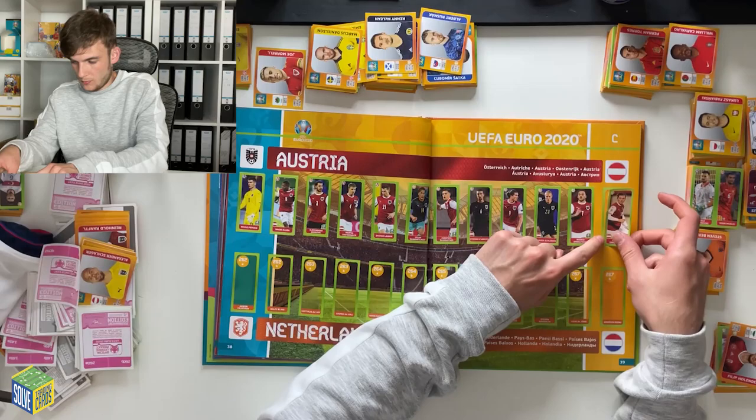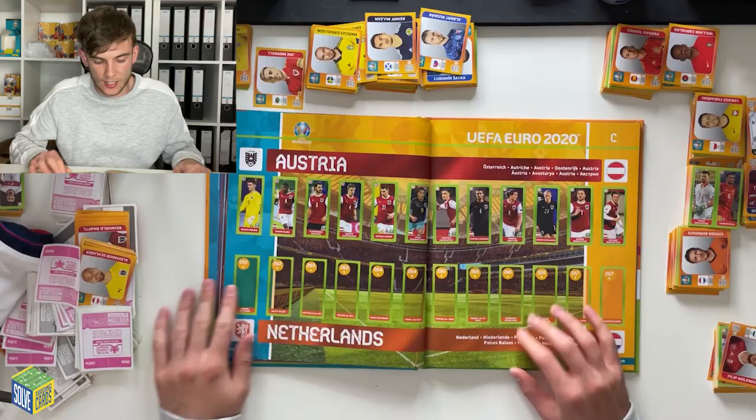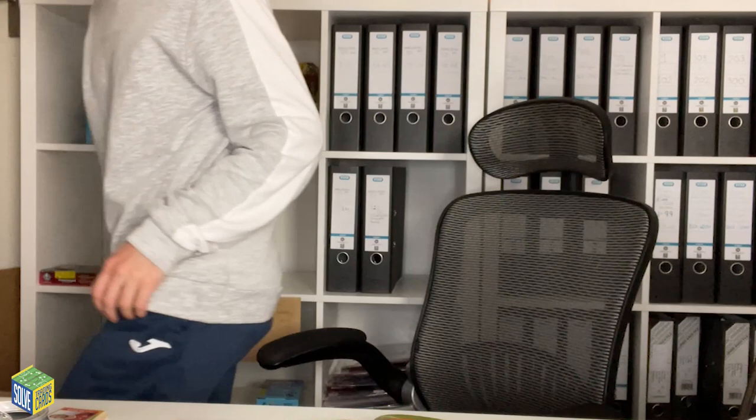And that's Austria done, minus David Alaba. On to the Netherlands now. I'm just going to lock my door, if I can find my bloody keys.